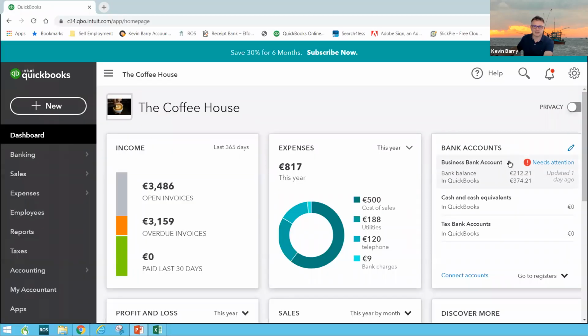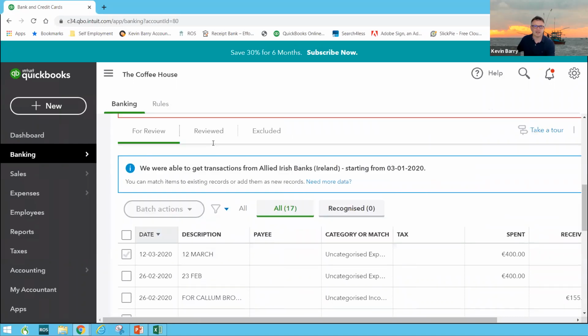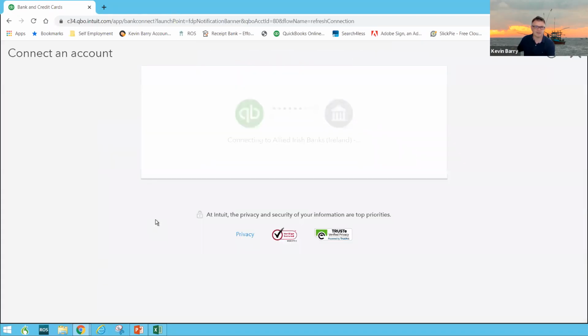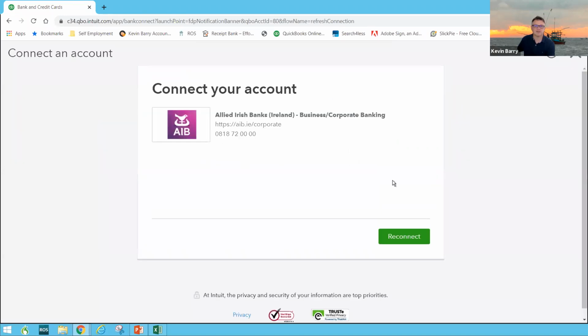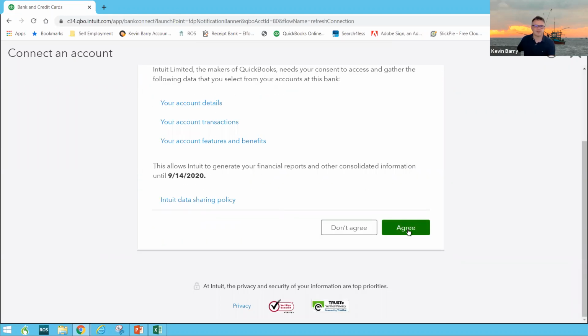And so on your app, you can connect. So on the app, you're walking around there, you know exactly what's in the bank account. You see here on the right hand side, this thing here needs attention. I just do that. All right. And it's got transactions from the bank here, but the connection has expired. It expires every 90 days. So you reconnect. All right, look at it off there. Yeah, reconnect, just click that. Okay, agree to everything.